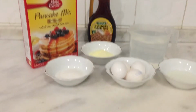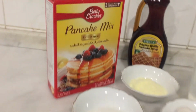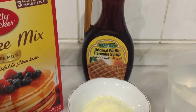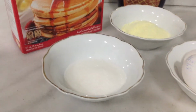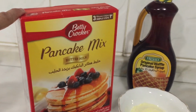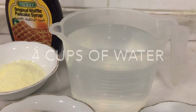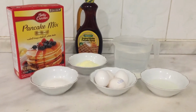And these are the ingredients. We have the Betty Crocker pancake mix. Ito yan, the Betty Crocker pancake mix. We have the Freshly Original waffle pancake syrup for the syrup. And we have the powdered milk. Also, we have the sugar. And for every one bag of Betty Crocker pancake mix, we need to have four pieces of eggs, 4 tablespoons of oil, and 4 cups of water here. So these are the ingredients we are using today for making a simple pancake mix.